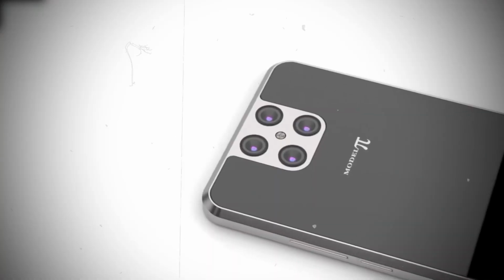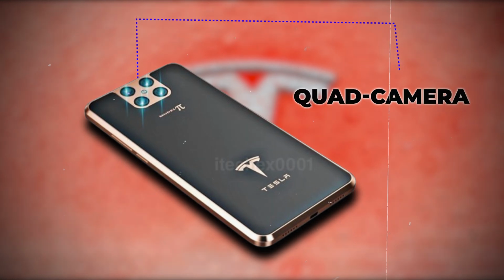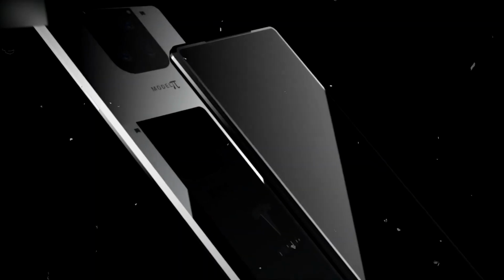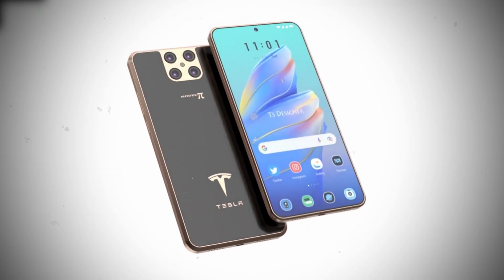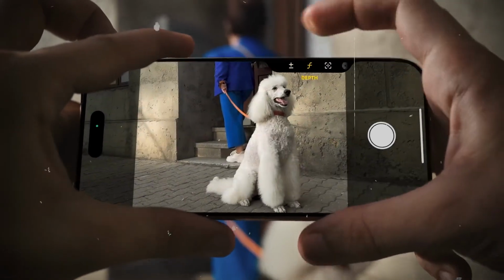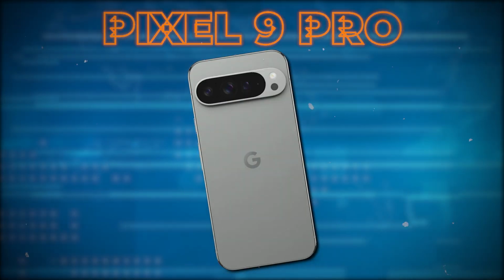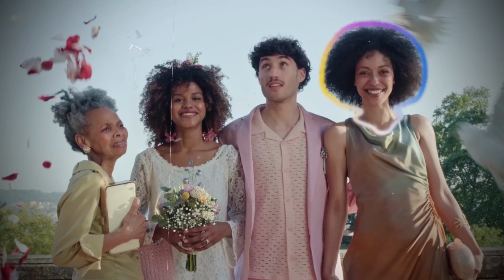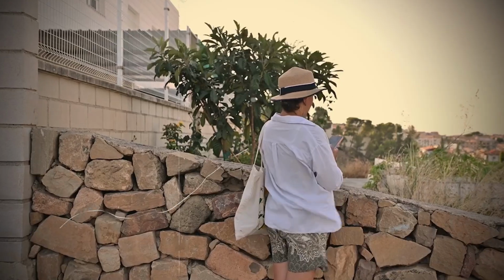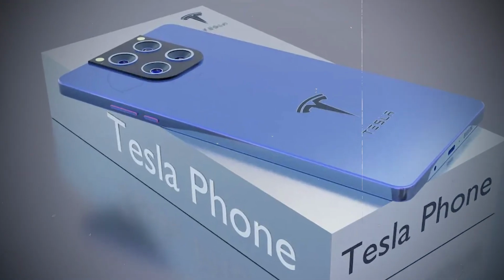Camera. Now, let's talk about the camera. The Model Pi has a quad-camera setup featuring a 64-megapixel main lens. While it offers versatility, it faces tough competition. The iPhone 16 shines in low-light photography with its advanced night mode, and the Pixel 9 Pro utilizes AI to enhance image quality, particularly in challenging conditions. If photography is your primary focus, those might still lead the pack.